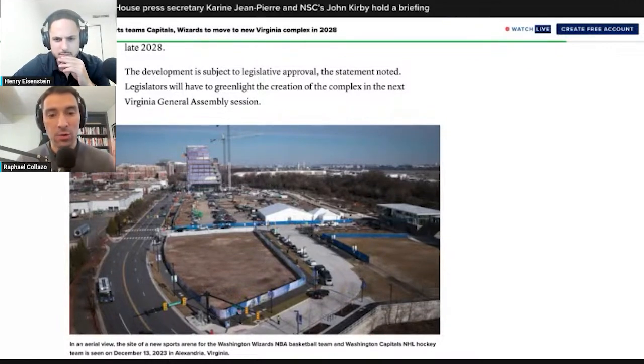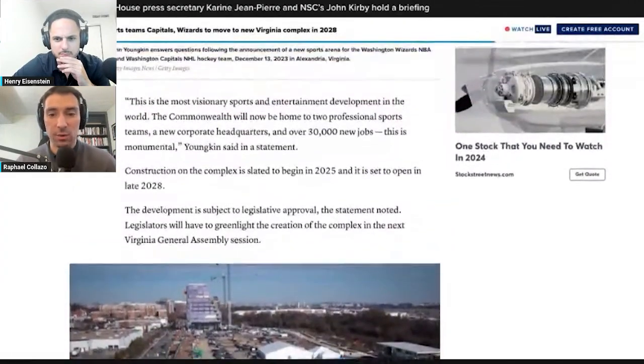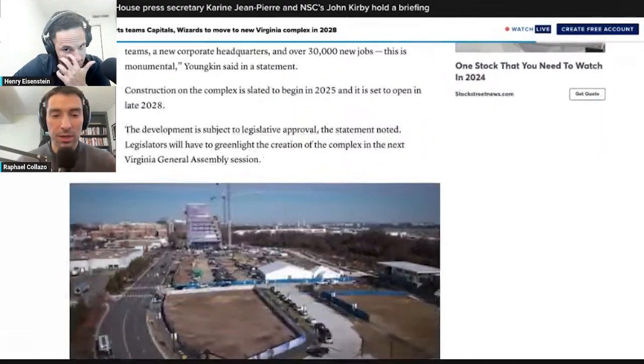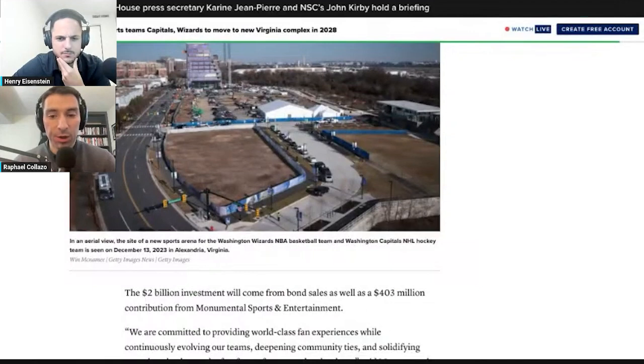And obviously property values in this area are probably likely going to go up because there's a sizable amount of investment. It's going to bring a lot of traffic to the area. So you're going to obviously have a lot of retailers that want to locate there, and they're willing to pay top dollar to be located in close proximity to this particular location. It's only going to amplify future development in the area as well.